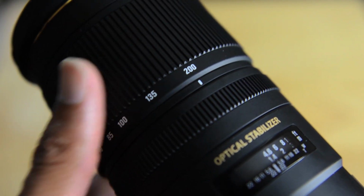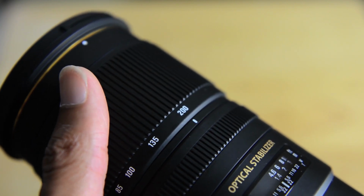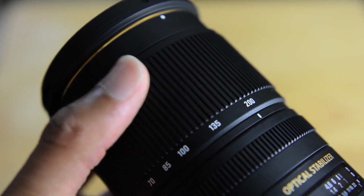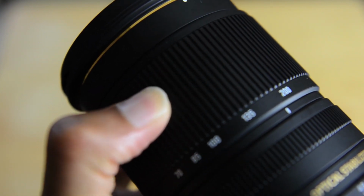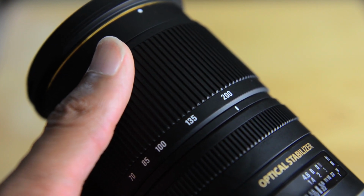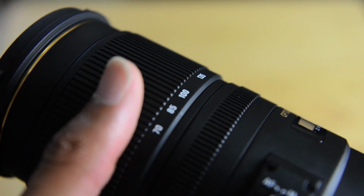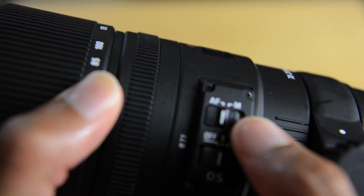The other thing that's kind of interesting to mention is, unlike the Nikon lens, the Sigma and the Tamron both have their zoom ring first up here at the top and their focus ring closer, whereas the Nikon is just the opposite. Looking at the lens here on the side, autofocus and manual focus right there.